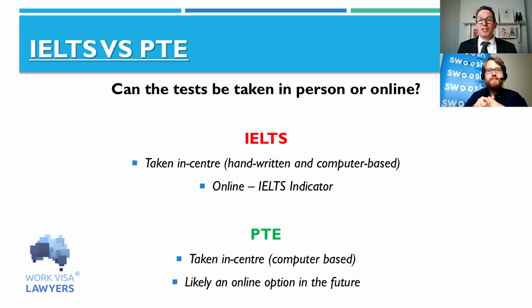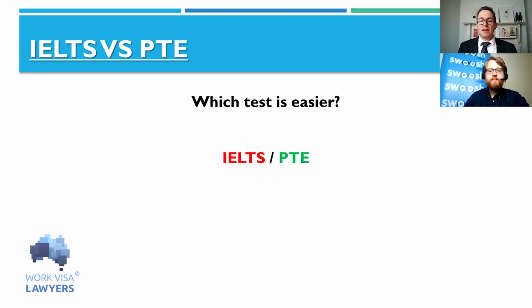Now, this is the question everyone wants to know. I get asked that numerous times a year as I'm trying to provide advice to clients about visa options and what the requirements are. I get asked which test is easier, which test should I do. I'd like you to give us some insight onto that question. So which test is easier?